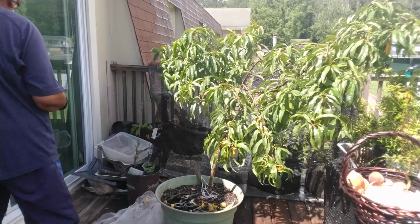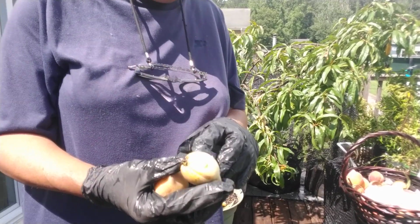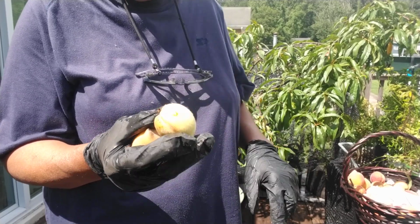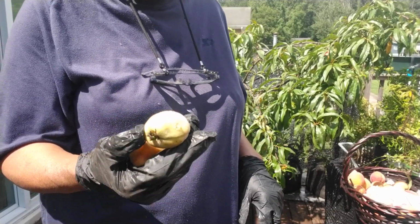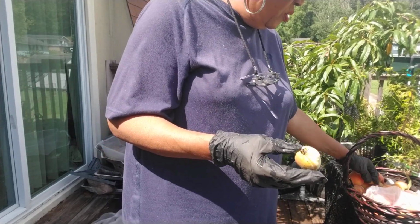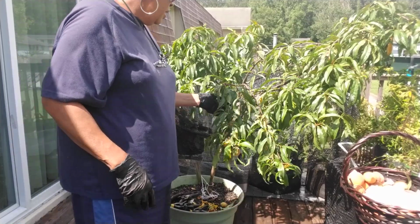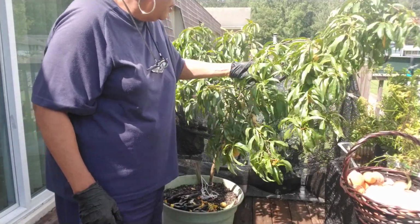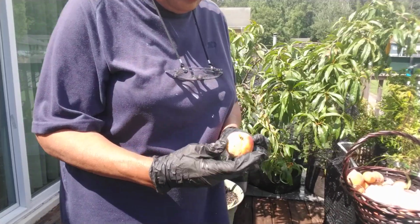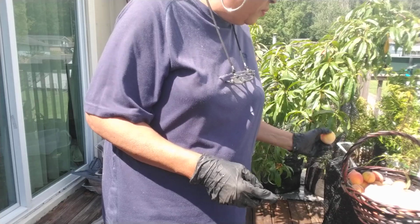Guess I need to close my door. Uh-oh. Now this is the sign of a plum curculio right here, because when you see the sap coming out, the sugars, yeah, that's a plum curculio who got in there and did that. We're going to have a bonfire and burn that up. Yeah. And let's see here. Yeah, didn't get to this one. Just checking.